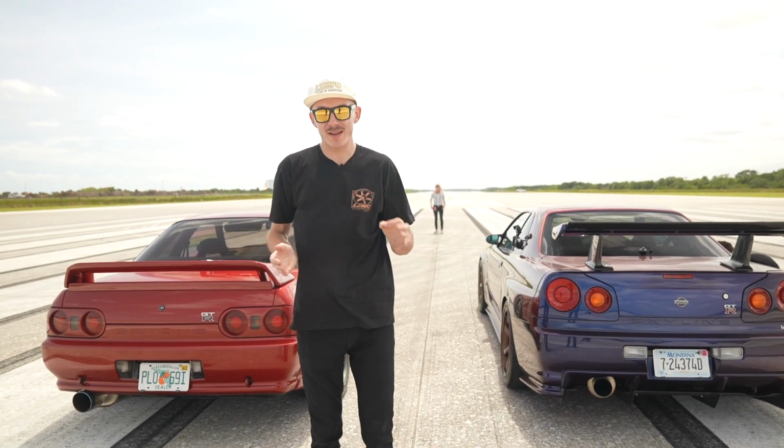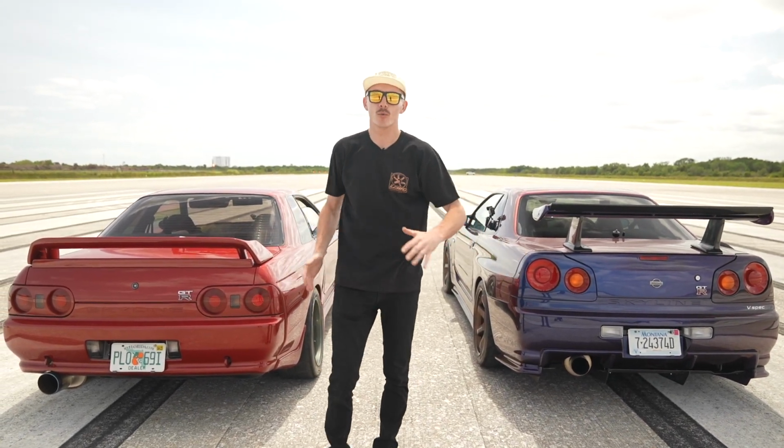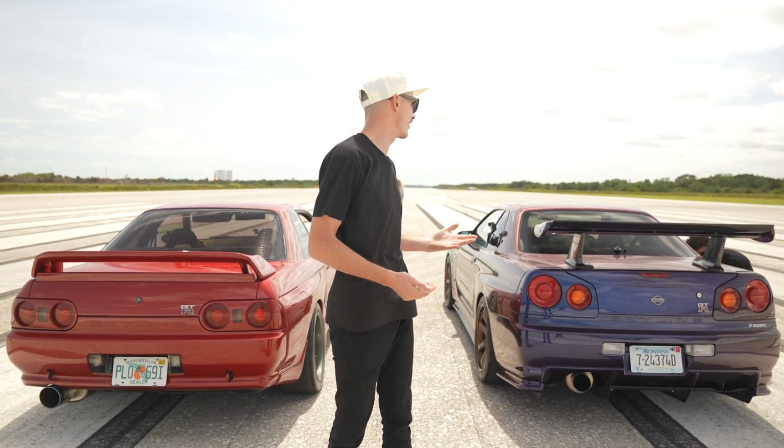While I was here, I knew we might have a little bit of extra time, so I brought out the R32 and the R34 GTR, which I know you guys wanted to see a matchup with. The problem is, I couldn't think, who could I have drive my R34 GTR?